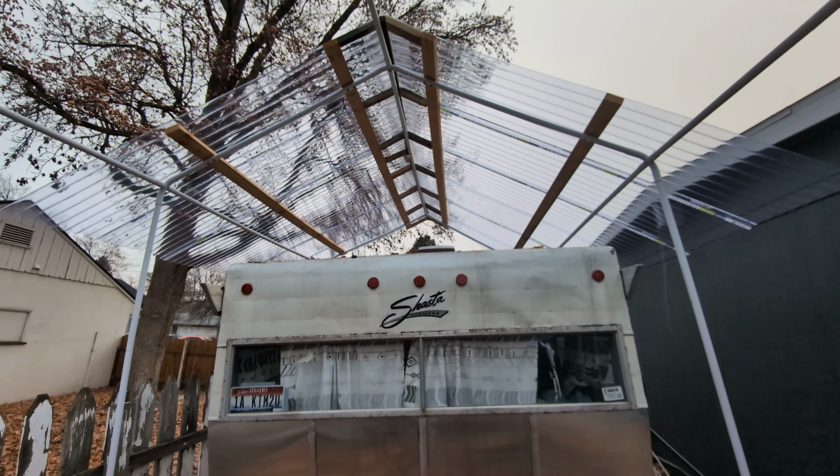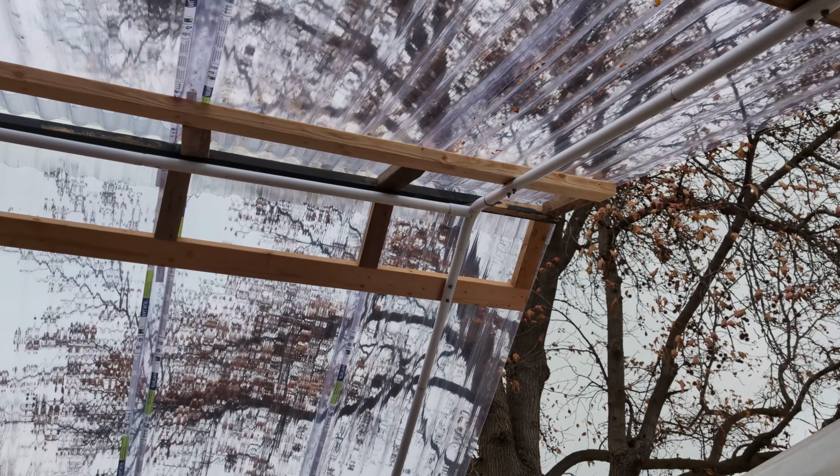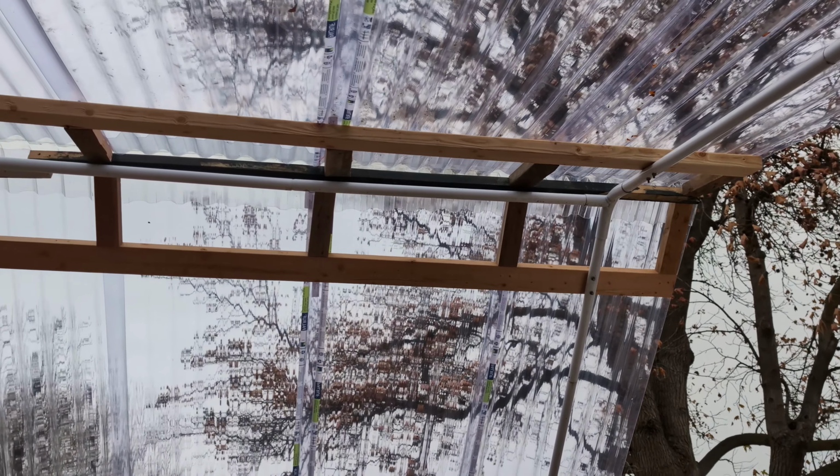It's a little bit shorter than the trailer is, but that's fine. I planned on making it have some overlap, but it does not, so you gotta lengthen it. Possible future project. Possible we just leave it like that.